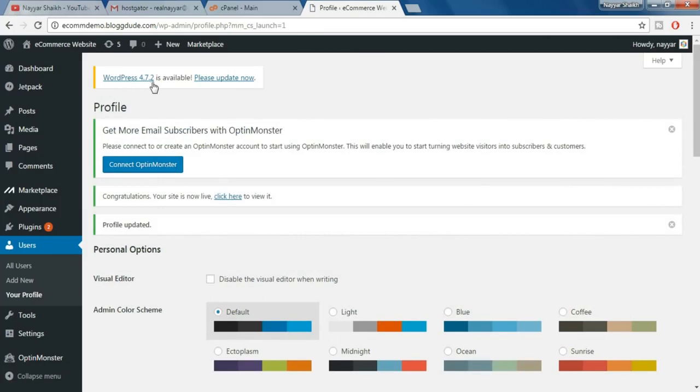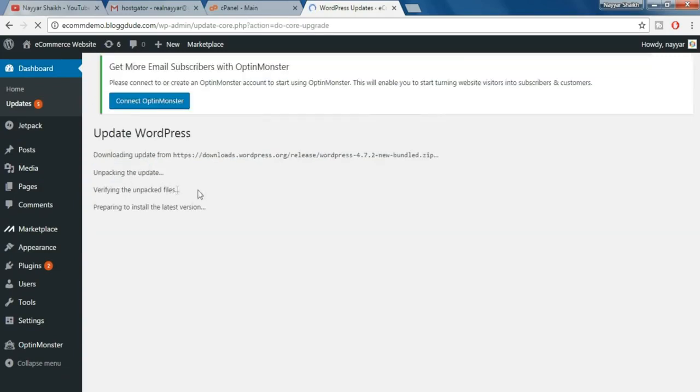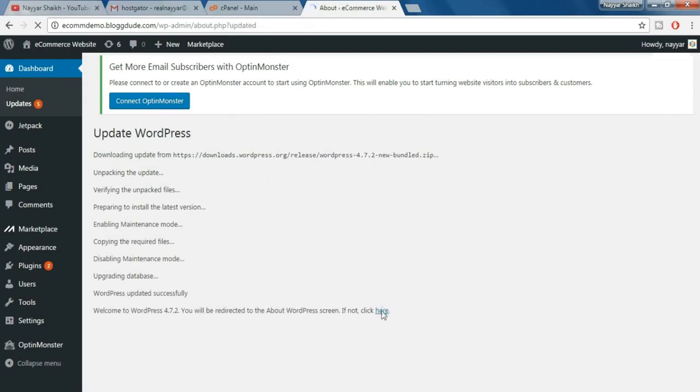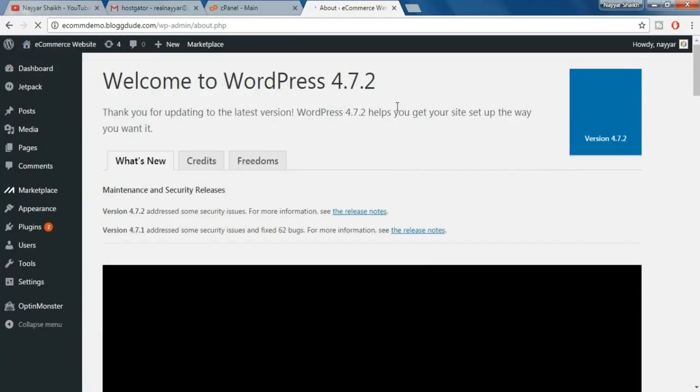It says WordPress 4.7.2 is available for you. Some newer version will be available if you're watching this video in the future. But whatever the latest update is, make sure you update it. Click on update now. If you're using the latest version, you won't see this option, so don't worry. Okay, so WordPress is successfully installed on our website.